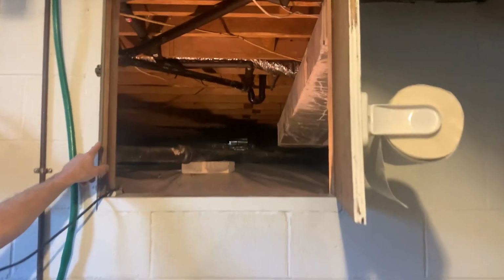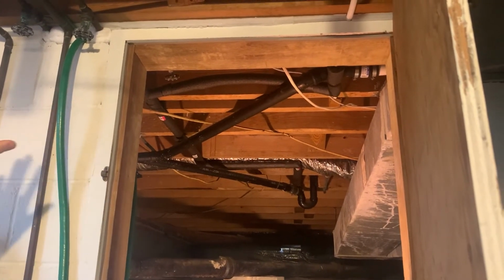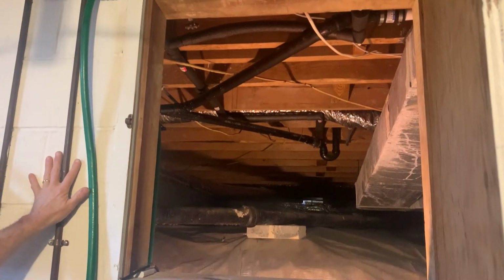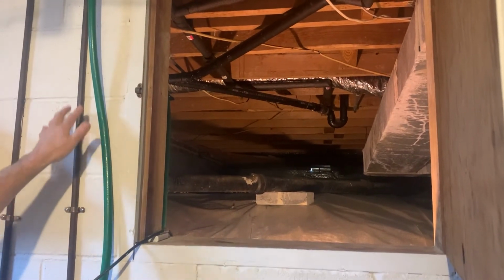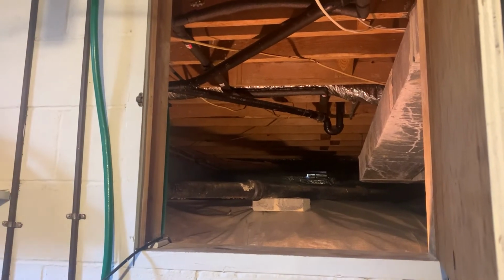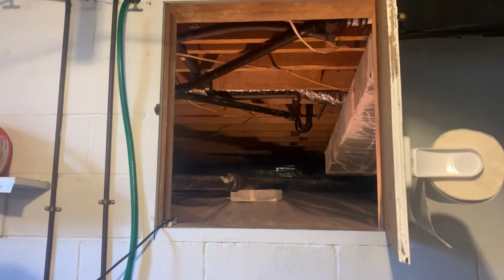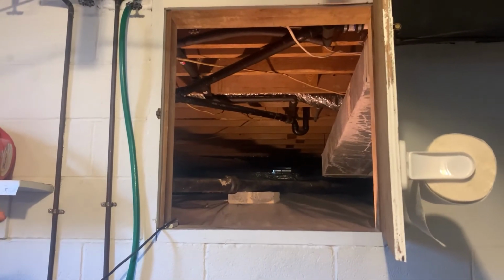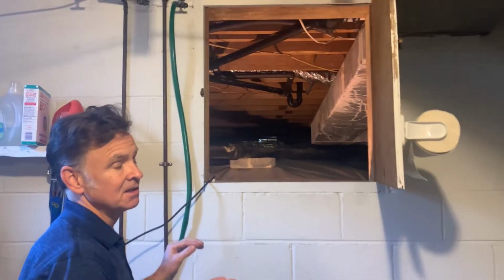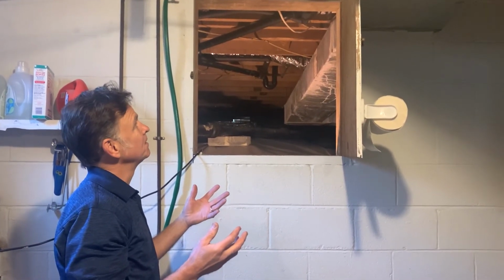Cheap, easy. There was also a big gap up above the opening there because this cinder block foundation wall didn't go all the way to the floor. So there was a real opening out through there. And this is one of those sort of hidden air leaks where it really helps to have a professional come in and hunt down these little things that may not be obvious to the average homeowner.